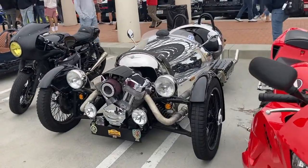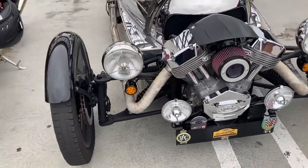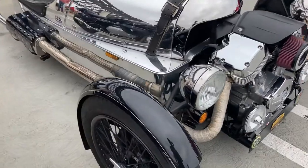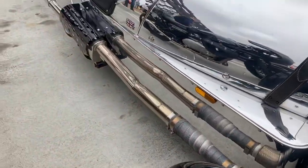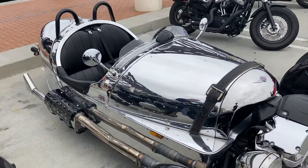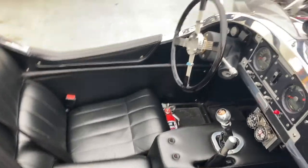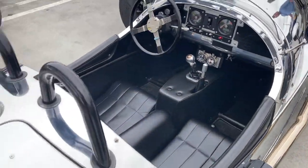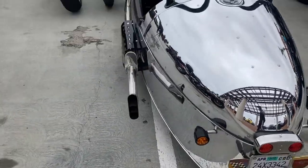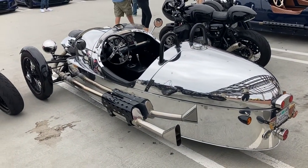A Morgan? That's crazy. The engine's in the front. The way the headers are. Huh. Dude, this thing must be a raw experience. A tiny little thing. Huh. It has modern instrumentals. I thought it'd be like a classic. Ooh, it's chrome. So chrome, so shiny.